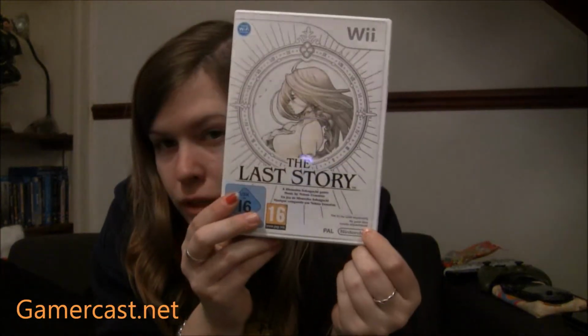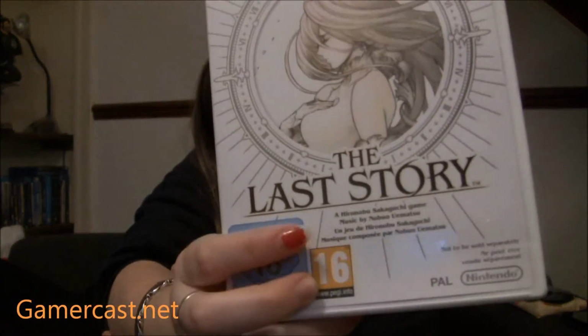Either way, this is Last Story's image, really. This is the same image as on my poster. It says on there not to be sold separately because they're kind of a bundle copy, and it also mentions on the bottom how it's a Hironobu Sakaguchi game with Nobuo Uematsu's music, and it says it in French as well underneath.